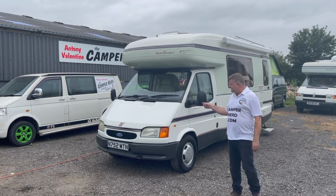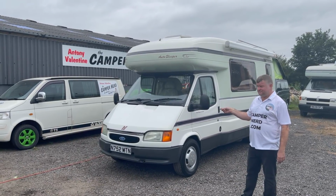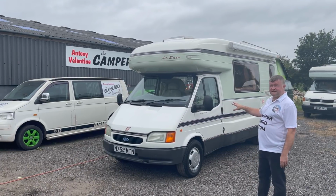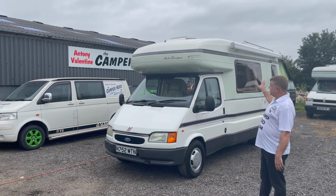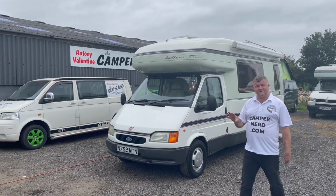Today I'm going to be showing you around this very lovely 1996 Autosleeper Amethyst. It's the Mark V, what we call the smiley front, Transit 2.5 turbo diesel chassis on the famous monocoque single fiberglass body. I actually took this in part exchange about 18 months ago.